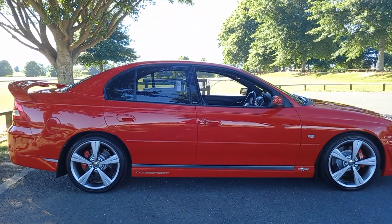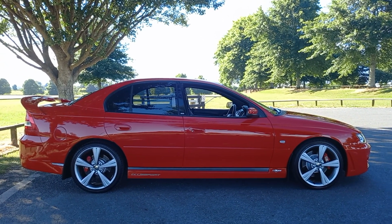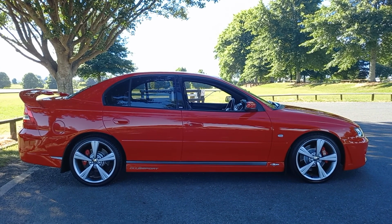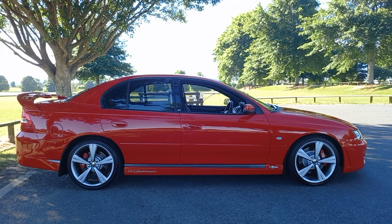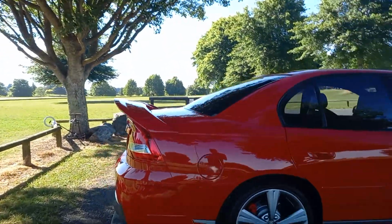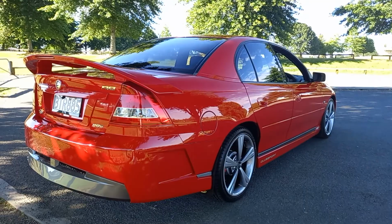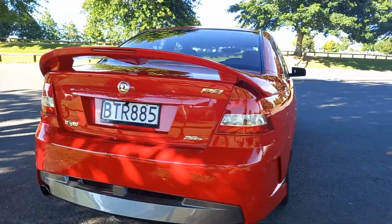The reason is I like the VY2, not just because of the extra power from 260 to 285, but also I like the wheels on this, very similar to the GTS. And I personally like the VY or VY2 body kit more. I love the rear spoiler on these. I don't know, it just has more character, more theatre, more flair than the VZ. I think the VZ was a little bit more tamed down.